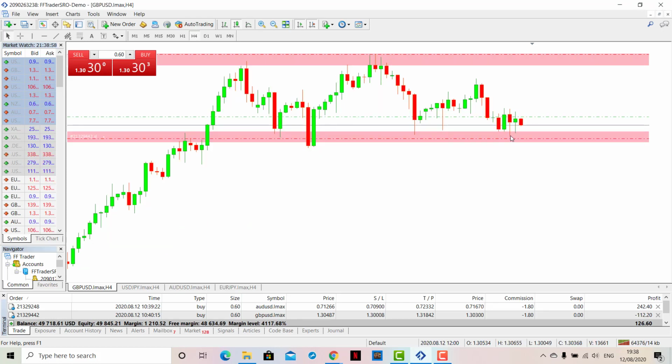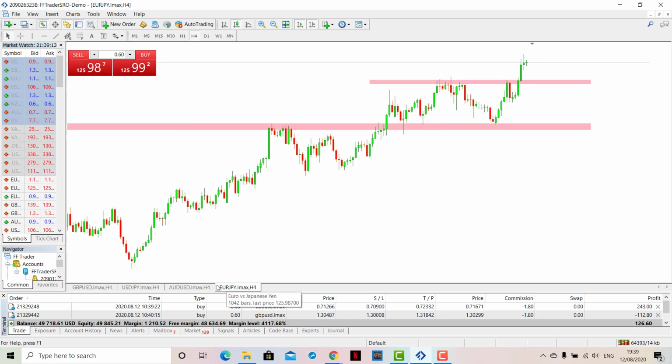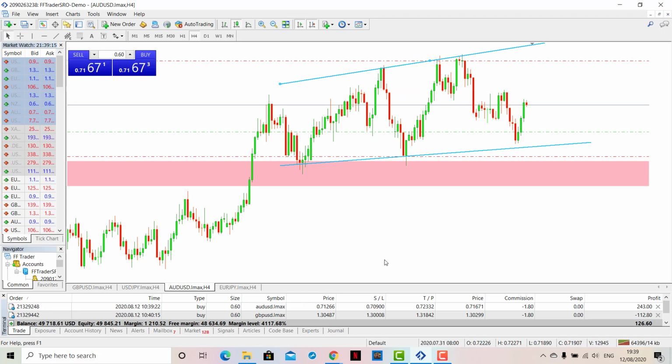But I'm quite happy with this. I can see clear signs of rejection here. So providing that the Asian session doesn't move it too much, with any luck, we will continue to the upside tomorrow, or make a start in going to the upside tomorrow. And then the Aussie dollar. So this one is currently making its way as anticipated back up.